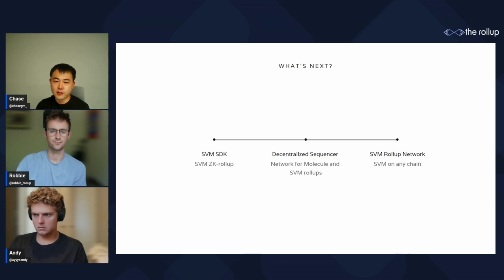So super excited about this, and I think we're seeing a lot of interesting developments on Bitcoin itself. So yeah, excited to share more.